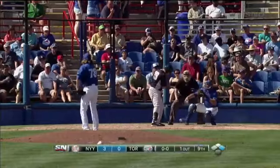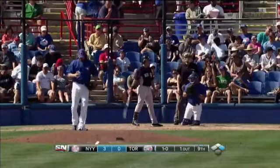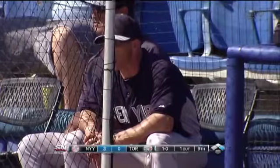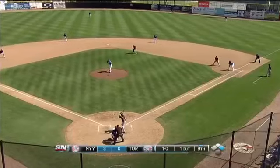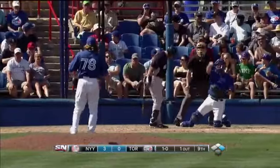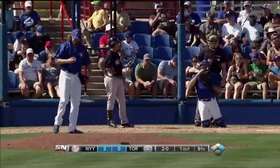And it's that combination, not only age, but you're starting to see health. Alex Rodriguez won't be back until about the All-Star break. Derek Jeter just made his first appearance in a spring game yesterday. Mariano Rivera just yesterday. So the age and the fact that it takes a little while longer to recover from any bumps and bruises or sore arms.